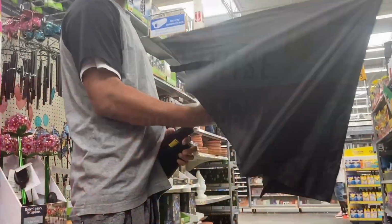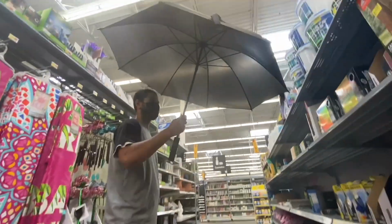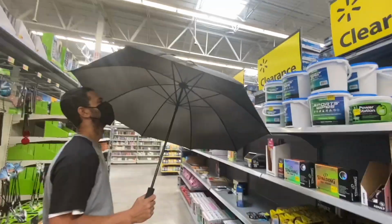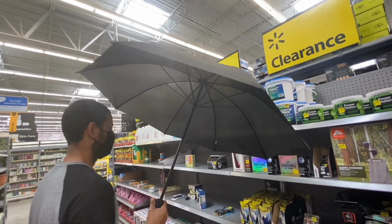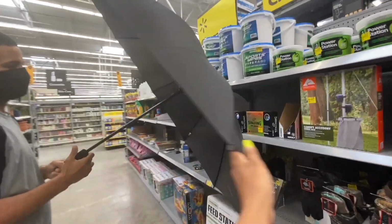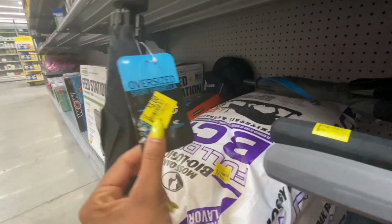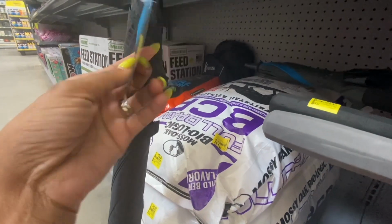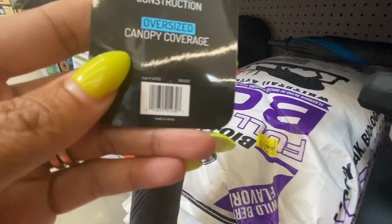Look what we found. Now you guys know we live in Florida and it's always raining. Look at this. Let me stand up. This is a really nice umbrella. I know you're not supposed to be opening umbrellas inside the store, but oh well, we want to show you. Look at that. So it's black. This is a really nice one. And I want to show you guys something. Look at this. It says oversized sports umbrella. And it's a 52-inch, 100% polyester.